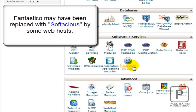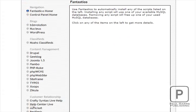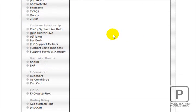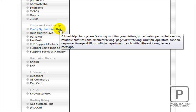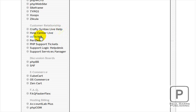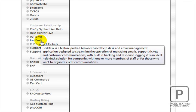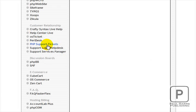Now within this area there are a number of different functions, some of those being, if I scroll down, customer relationships and support desks. Now here's the thing, what I'm about to show you I haven't actually done before. I've had a look at it, I've seen what others have done, I've toyed with it a couple of times, but as I record these videos for you now, this will be live.